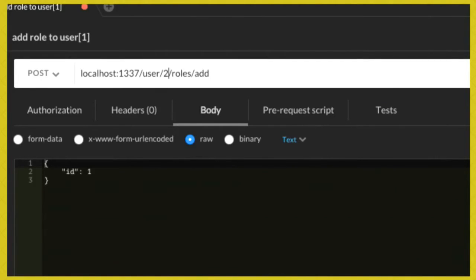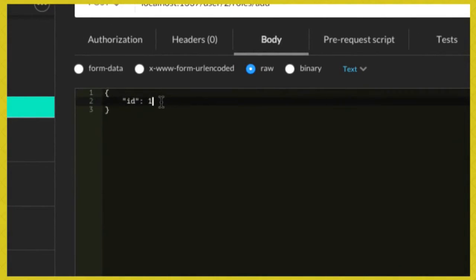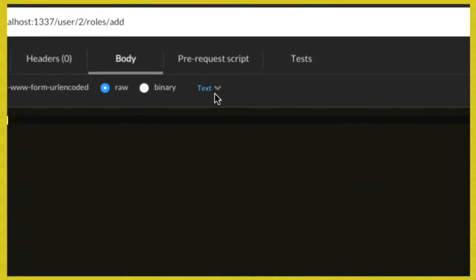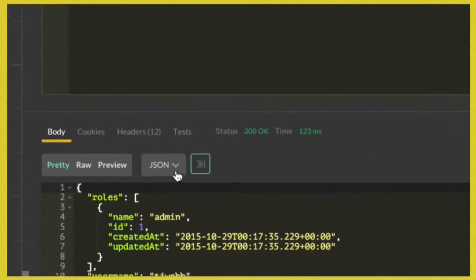Sails takes this approach where you can concatenate the primary key onto your path, and you just directly get the resource that corresponds to that primary key. So user slash two says I'm going to be doing some stuff to the user with ID 2. And then it says, I'm going to add something onto the roles relation on that user. This is my object. I'm sending it ID 1 because 1 is the ID of the role I just created a second ago. I'm going to send that in, post that.